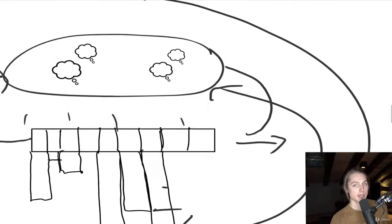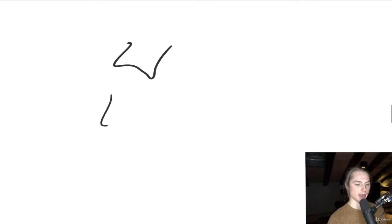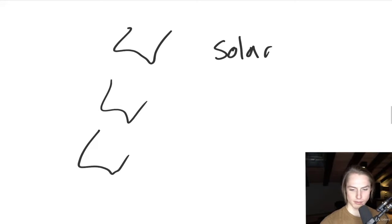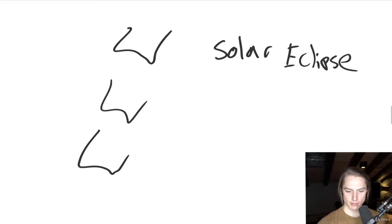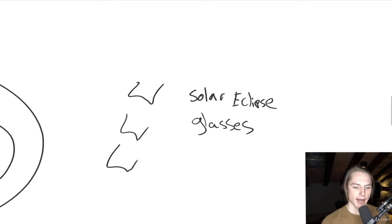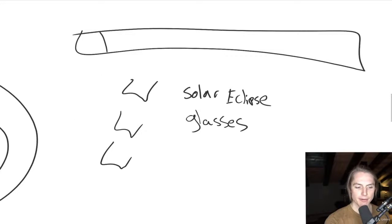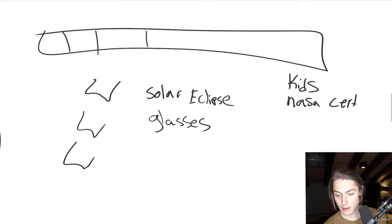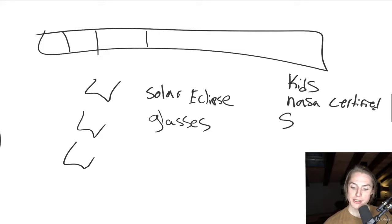So originally it looked kind of like the pet glove market. There were just a couple of options, and they were all these paper glasses, and everybody was looking up solar eclipse glasses. But when I looked at the wider keywords, I found there were some people looking up for kids, some looking up NASA certified, and ones looking up safe and all this stuff.